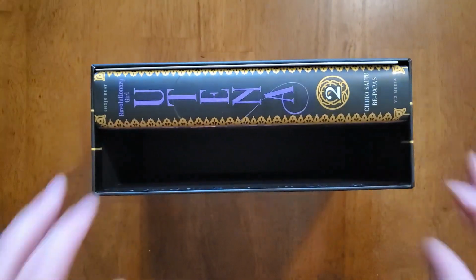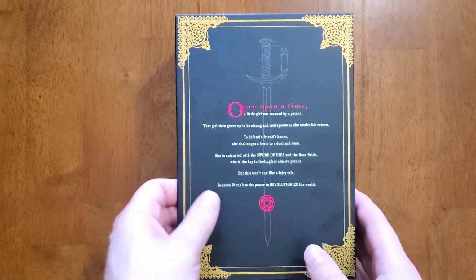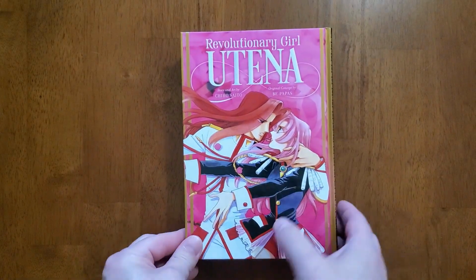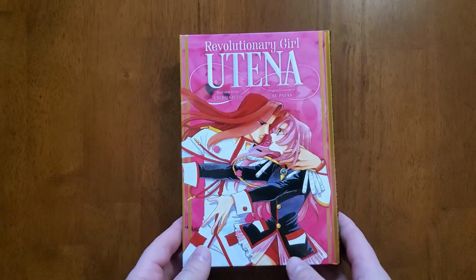So they sent me my copy. It has 2 nice oversized hardcovers in there. Here is what the individual hardcovers look like. Just a really nice, really heavy duty release here. And yeah, really happy about it.